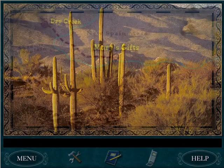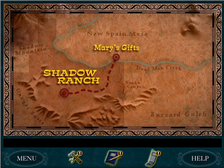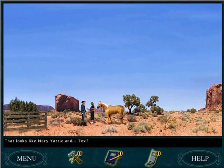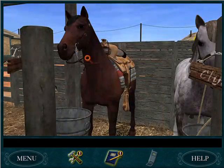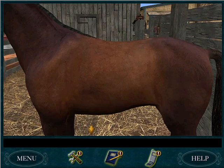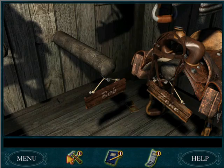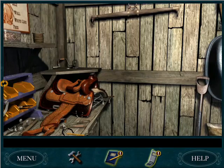We've been out all day with Bob. Might be time for a little time back at the ranch. I love horseback riding. That looks like Mary Yazzie and Tex? What are they doing? Kind of weird. Okay, so we need our saddle here. Forgot how to do this for a second. Put that down. There. I just need the saddle, Bob. Okay, let's put this away, otherwise Tex will be very upset with us. And we can ask him, hey, why are you and Mary talking? Not that you can't, but I just never really pegged you as pals. Oh wait, I guess we can't.